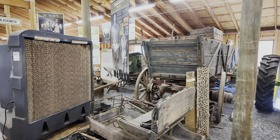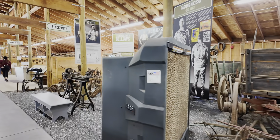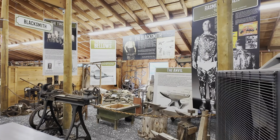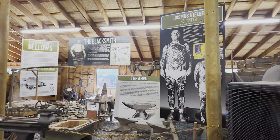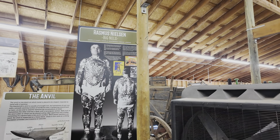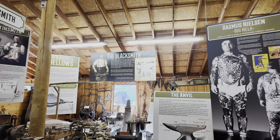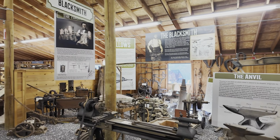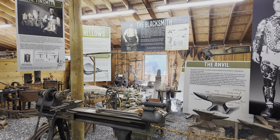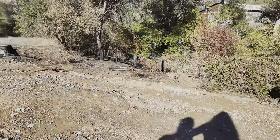We had a 1942 Model M John Deere. That thing was a beast. Lots of torque. Wow. The blacksmith shop. Really? Yeah.